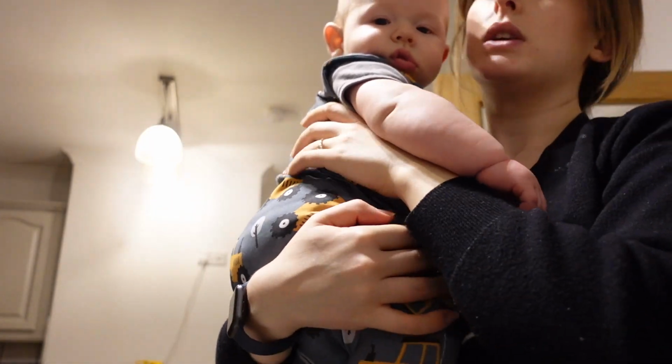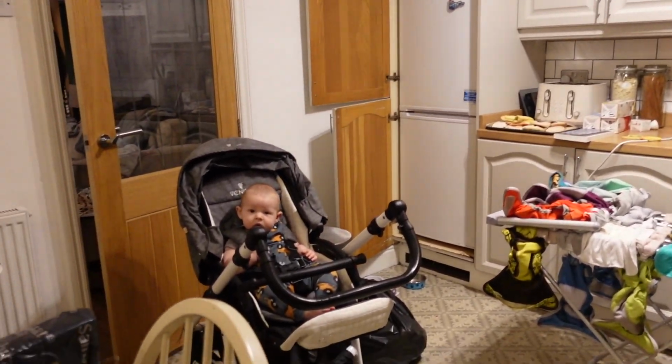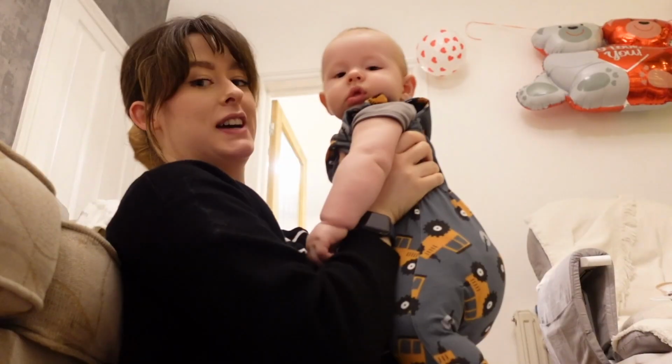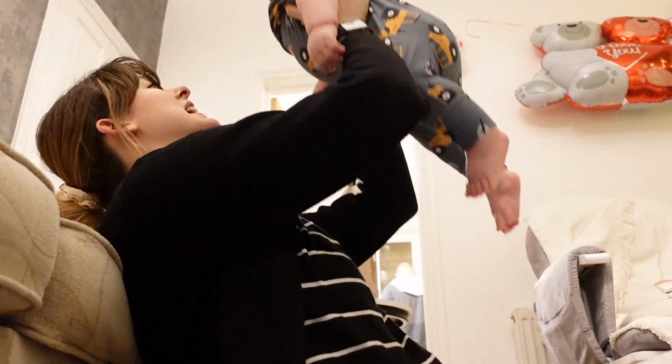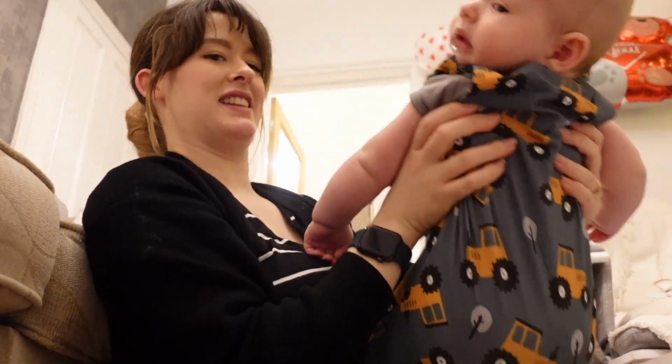So after he's had his feed, I put him in his buggy and he watches Luke while he makes dinner, just so that he can sort of digest his milk a little bit because he's quite refluxy. And then we go and have a little bit of play with him, a bit of hands-on.